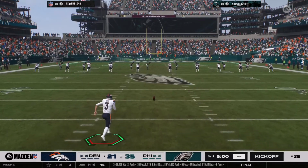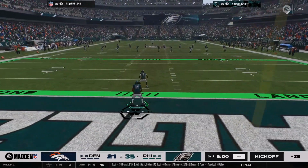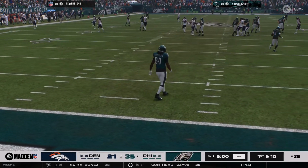So the Eagles with the lead, and they're going to get this football first as the 3rd quarter gets underway. And no fireworks to start the half. This will be a touchback.